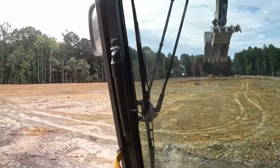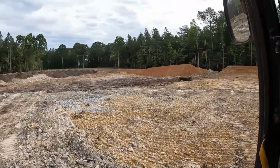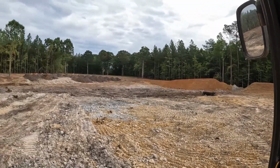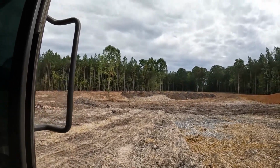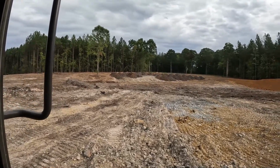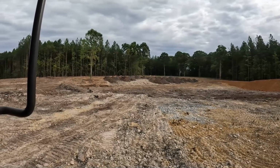Starting to look like a pond now. So we got all that cut out this morning. I got that big stump put down there in the deep end. Topsoil up there, we're gonna make another cut all the way down right here and stockpile that up there. In case, I know I'm gonna need more clay for the dam, and then I can fill the hole back in with that.